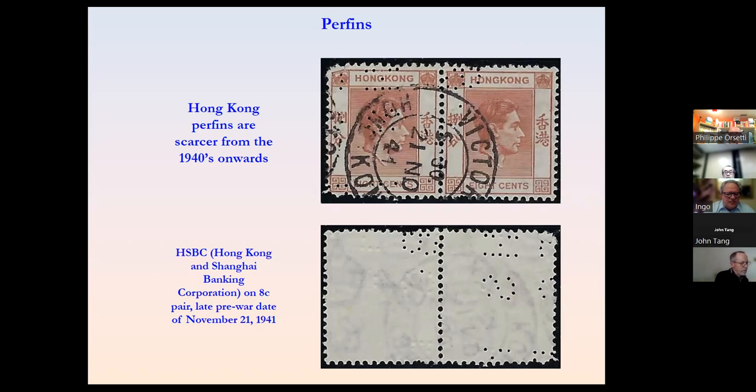Here's a pair of the 8 cent with the HSBC perfin dated November 21st. I don't have any other 8 cent stamps except the ones on that detained cover with perfins, but I do have a whole collection of George VI perfin stamps.